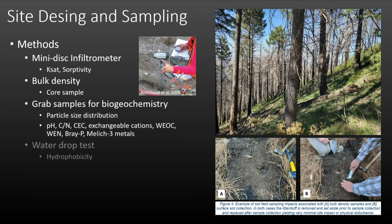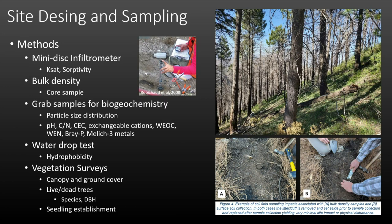And so, just the things that we collected: we used mini disc infiltrometers, much easier to carry across rugged terrain and much less water required to use those than a full-size permeameter. And then the grab samples we analyzed for the biogeochemistry, and then the vegetation surveys. We also quantified hydrophobicity with the drop test.